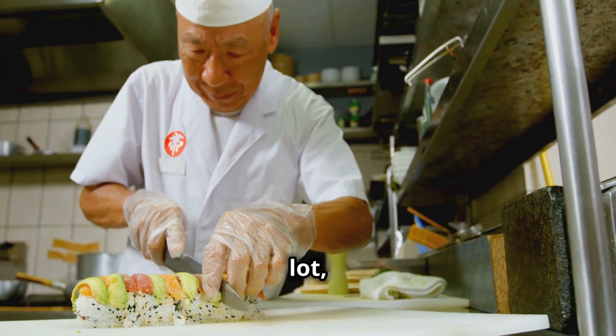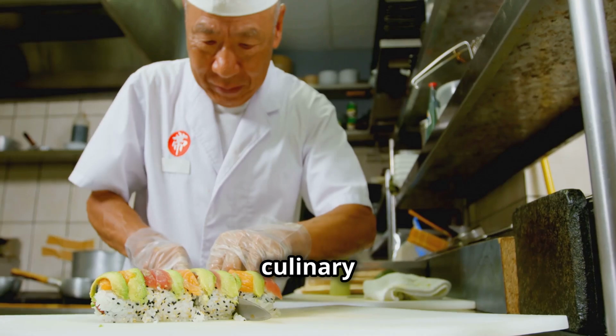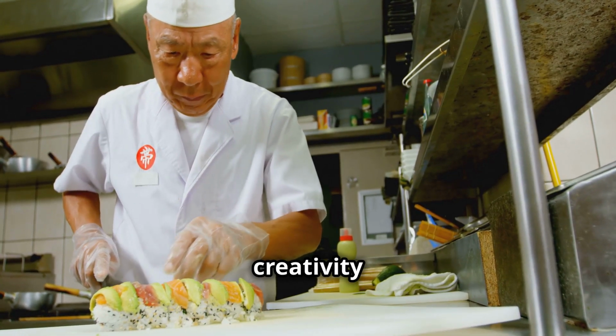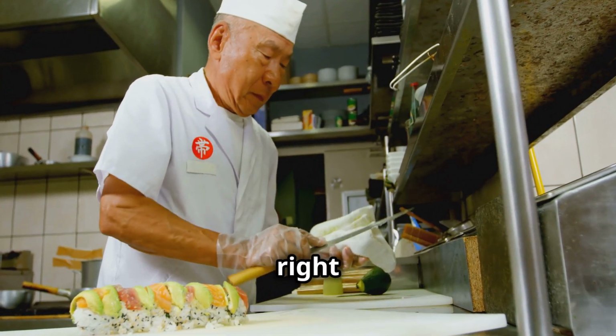All right, you lot, it's time to get your hands dirty and channel your inner sushi chef. Today, we're embarking on a culinary adventure that will not only tantalize your taste buds but also challenge your creativity in the kitchen. So, roll up those sleeves, wash those hands, and let's dive right in.